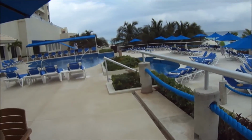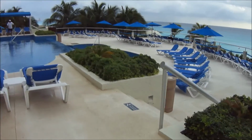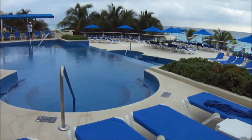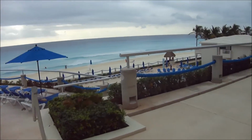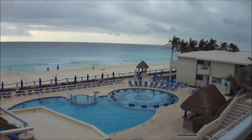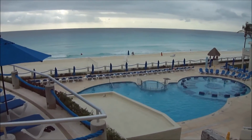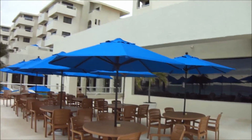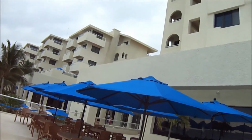This is the upper pools. And the lower ones. They got three buildings to this resort.